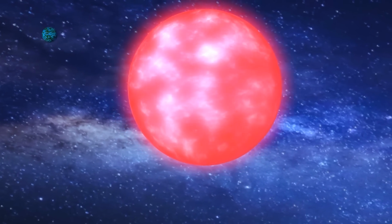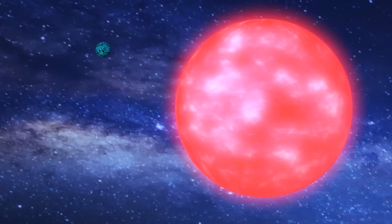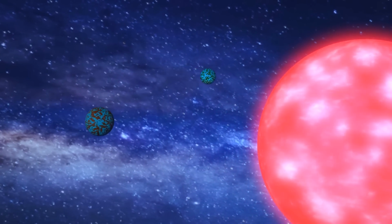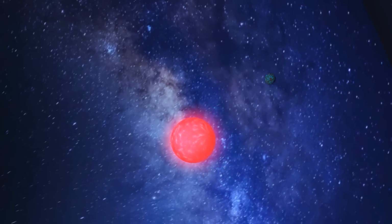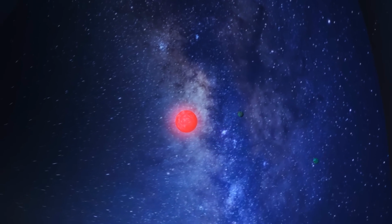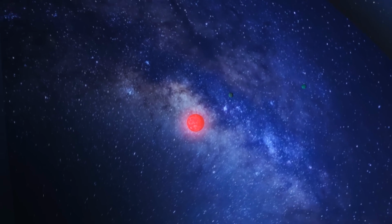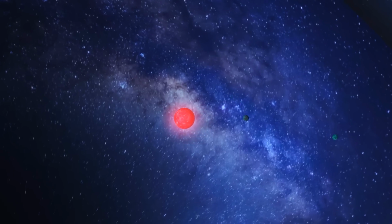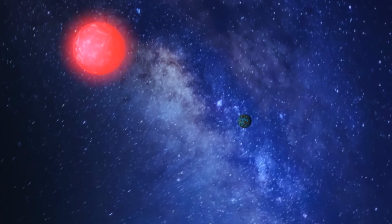But that's okay. Both planets are very close to its star, so it shouldn't be too cold or dark on them. These planets, called GJ1002b and GJ1002c, are both in the habitability zone of their star, meaning they could potentially support life. Also, both of them have masses similar to that of Earth.